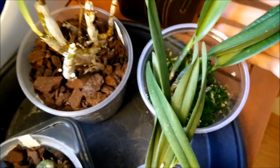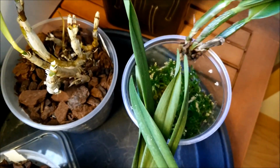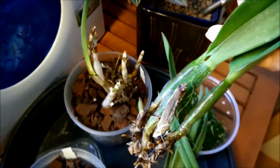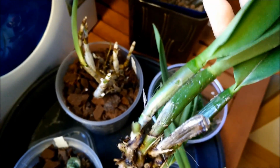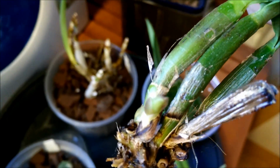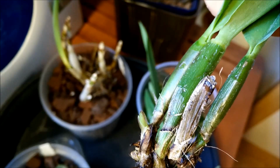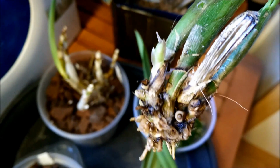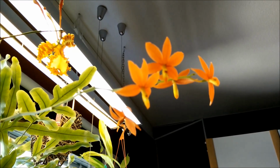And the Cattleya maxima didn't rot away yet, and it's trying to grow a pseudobulb there, but we'll see what happens to it. Really hard to focus. There. It's a new growth, but no new roots. I don't know, we will see. It has a chance, but I'm not counting on it.